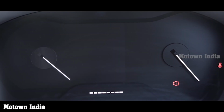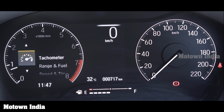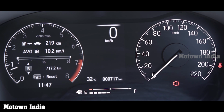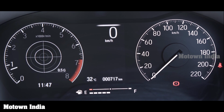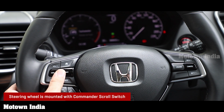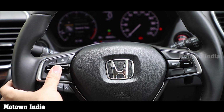The moment you press the power on button, you get to see the two large circular dials for the tachometer and the speedometer, apart from digital information like fuel level, speed, temperature, odometer, handbrake indication, and seat belt indication. The tachometer dial further displays information like distance to fuel, average fuel consumption, trip meter reading, speed and time, G-meter, customized display, etc. All this information can be seen with the help of the commander scroll switch. Yes, each time you press the scroll switch and you adjust the buttons on the left and right, you can see all this information.